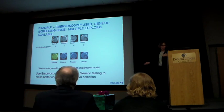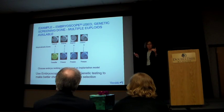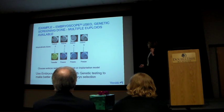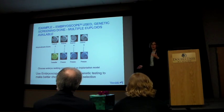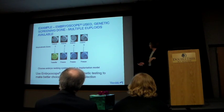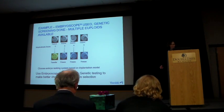Well, because you've used the EmbryoScope, you have the footage available to go back and review, and you can use the clinic's ranking system, looking at the subtle differences between what you know are the normal embryos. And now you can pick the very best one that has the highest chance for implantation and transfer that one. And then the ones that are just a little bit less will be frozen for later use. These were probably going to be just fine, but if you've got one that's done everything super right, then go ahead and transfer that. So using these two technologies together really will give you better choices for embryo selection and allow you to have the embryo that's going to give you that baby.